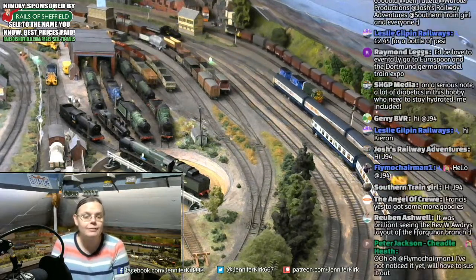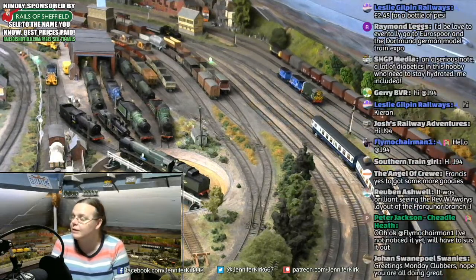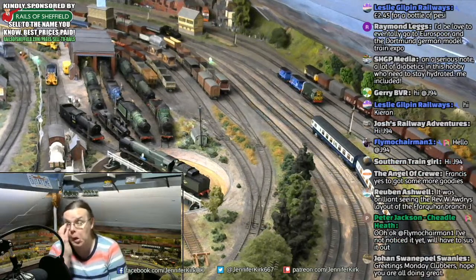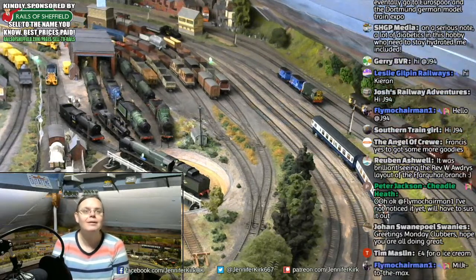I know what we need for the next railway event. What, a Monday Club stand? A beer hat. A beer hat? Only you put a bottle of water in one side and a bottle of water in the other, and you'd have your straws coming down. All right. Suck, suck, suck as you go around sucking. Yeah, you suck, don't you?